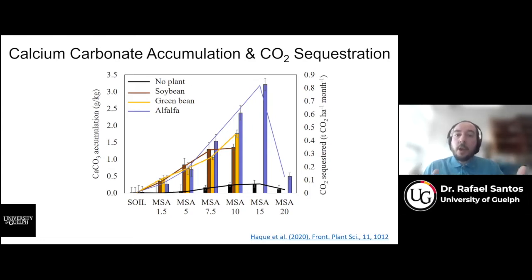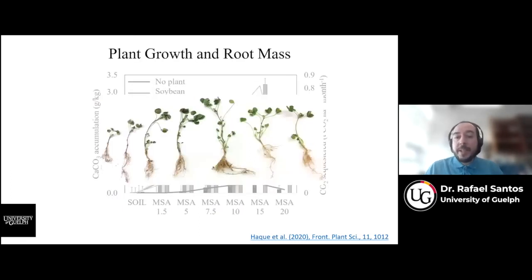Good plant activity helps weathering, and weathering helps good plant health. And that was very clear just by looking at the plants. These are pictures of the alfalfa plants, and you can see that if we increase the amount of Wollastonite too much, eventually we see negative effects on plant growth compared to the optimal. So that's something that is important to consider when applying minerals in agriculture.